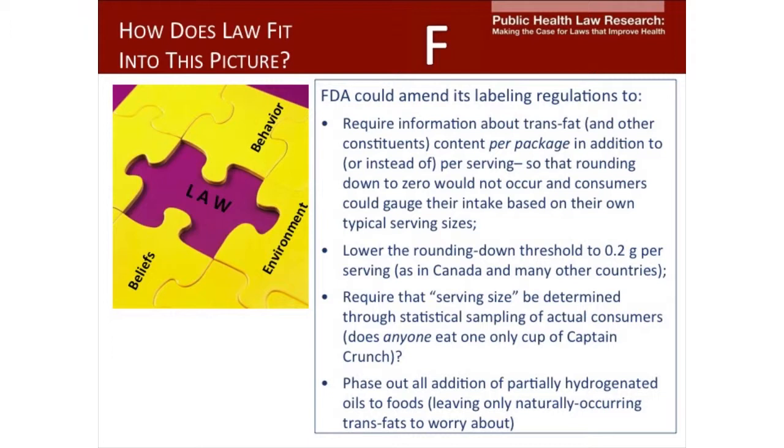They could lower the rounding down threshold as has been done in Canada. They could require some actual surveys of what a serving size really is, or we could simply do command and control and phase out these deliberately added partially hydrogenated oils.